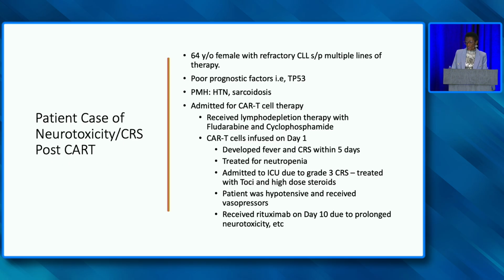So this is a case of a 64-year-old female with refractory CLL who is status post multiple lines of therapy. She's double refractory to BCL2 and BTKIs. She has TP53 unmutated, which I omitted off the slide. This lady has a history of sarcoidosis and hypertension, and so she was admitted to the hospital for CAR T-cell therapy. She received the lymphodepletion and was conditioned with fludarabine and cyclophosphamide.